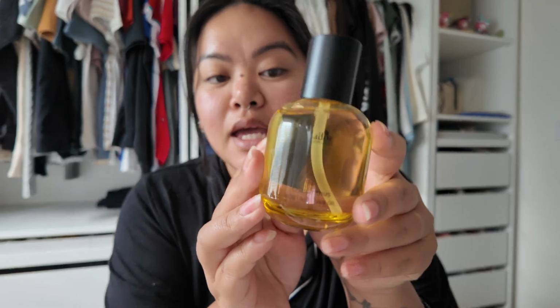And if I'm feeling a little bit fancy, this is a perfume oil. So I put it on my hair after I've curled it, and yeah, I guess that's it.